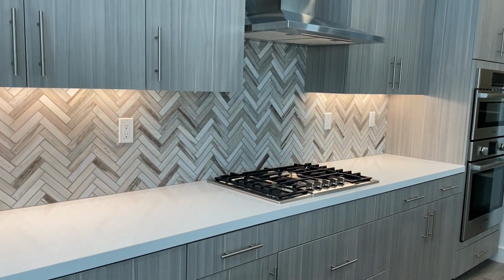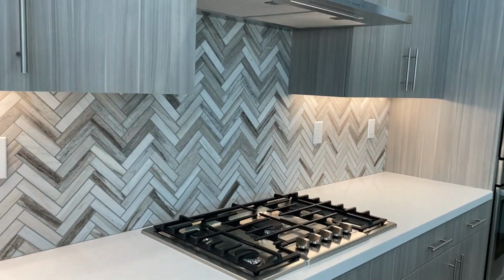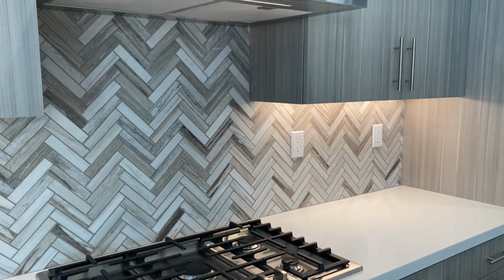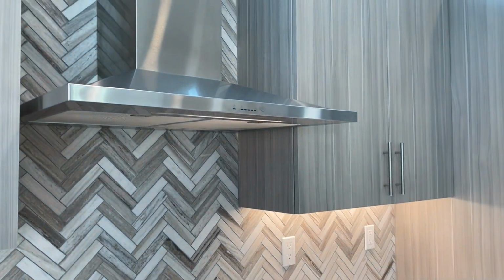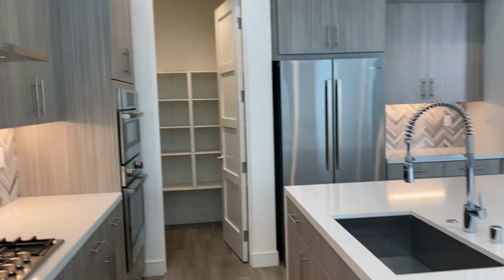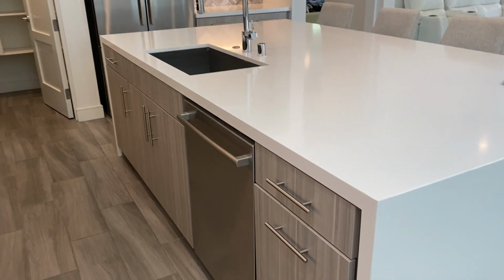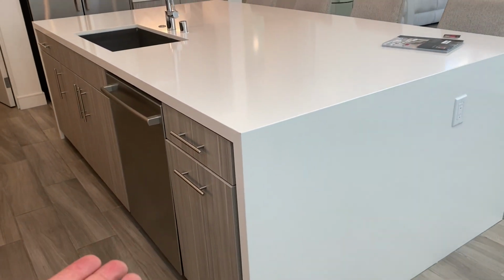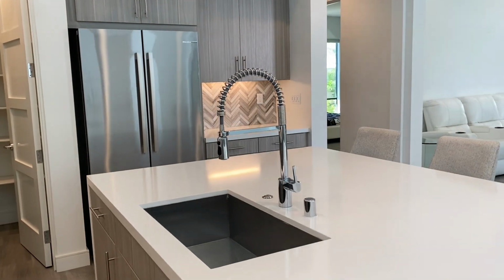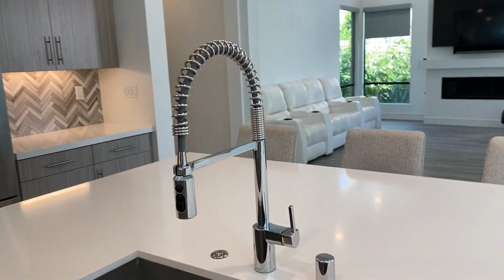And you've got a 5-burner gas stove. Isn't that great? Plus this beautiful backsplash. And then above, a vented hood. That'll take air and exhaust outside. Come around this side, you've got your dishwasher down here, right in the island. That's perfect. Large kitchen sink, and this sort of industrial faucet.